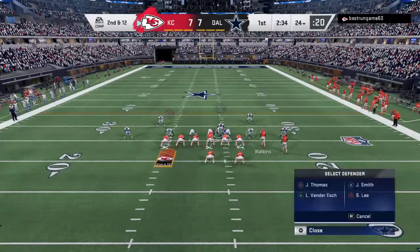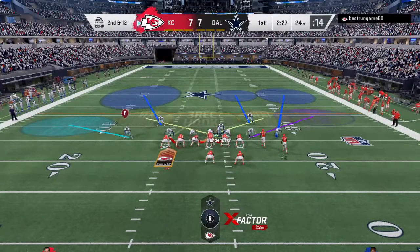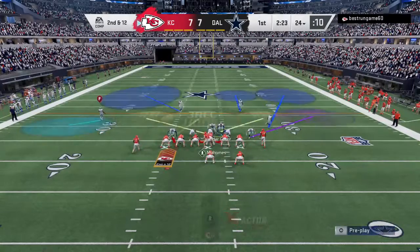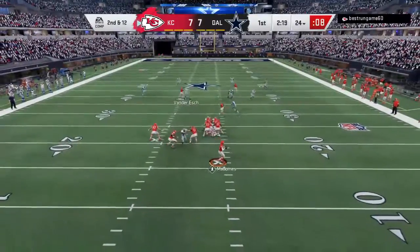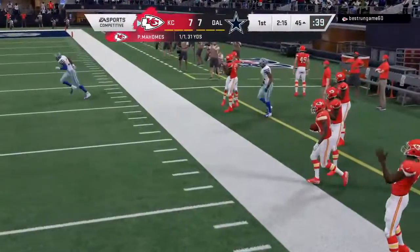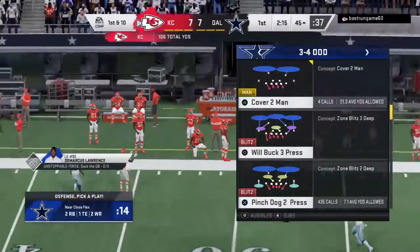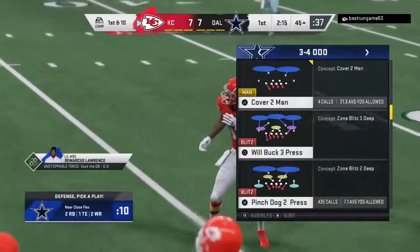First play of the drive goes the wrong way. Here's 2nd and 12. Now here's Mahomes, and going deep for Hill. Well, this is taken in. It's complete, and out of bounds on the other side of midfield at the 45. It'll go as an impressive 31-yard gain.